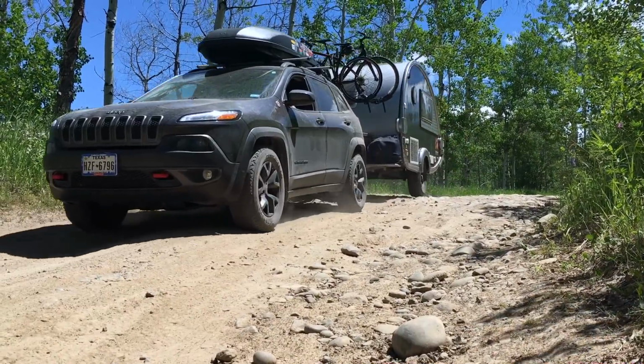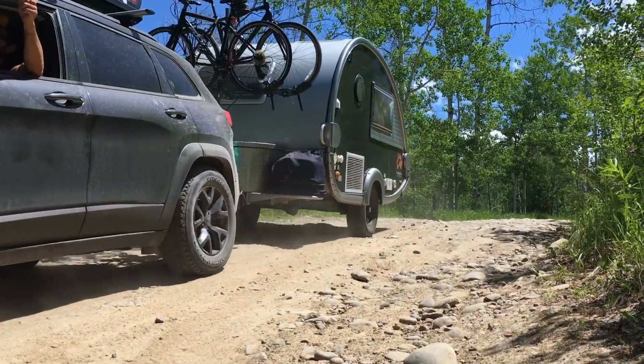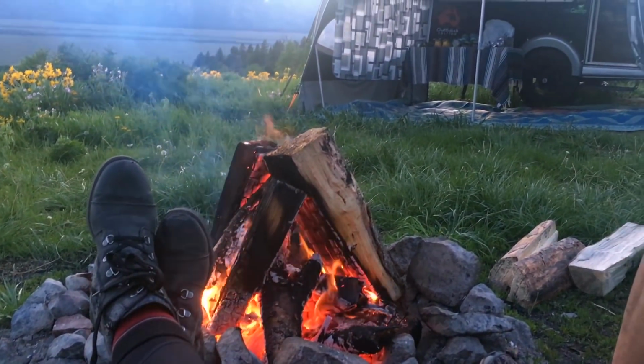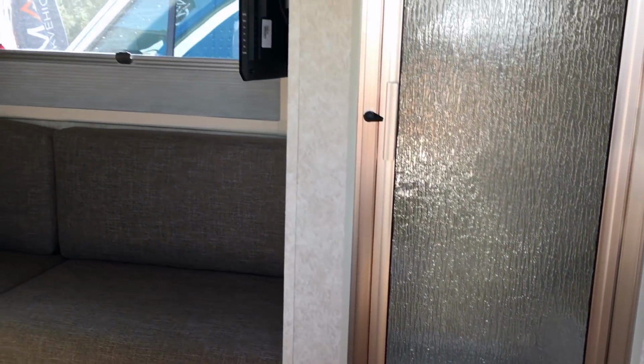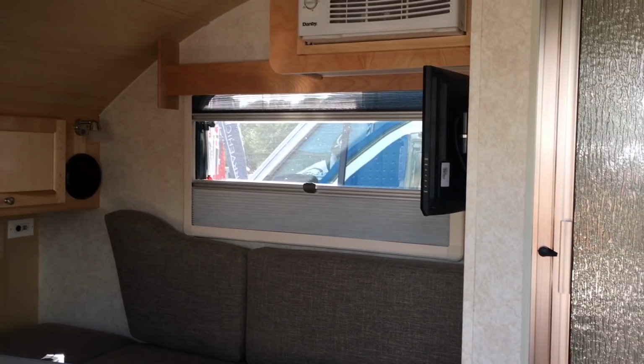In general, the benefit to towing a trailer is that you can set up camp in one area, unhook, and take your vehicle and go exploring. And with the larger campers, you also have a hard-sided living space that's going to include your bathroom, your kitchen, and your sleeping area. The downside is always going to be you're towing something.